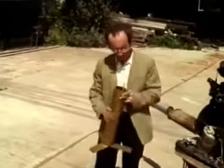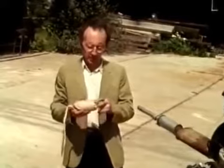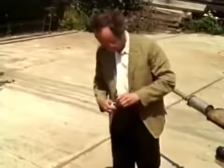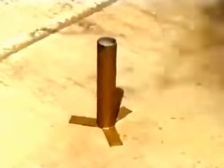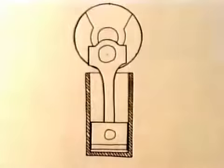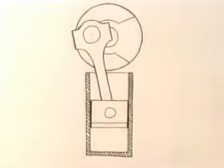This is actually a firework mortar, and it forces out this cylindrical shell, and the explosive fuel is the gunpowder in the bottom. Put it in here. The internal combustion engine is really just the same, except it has a captive piston instead of the shell, and it uses an explosive vapour instead of the gunpowder.